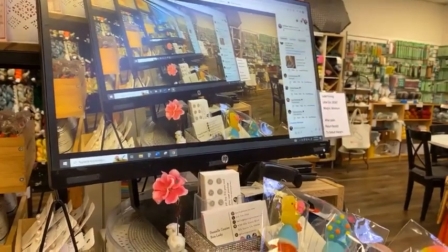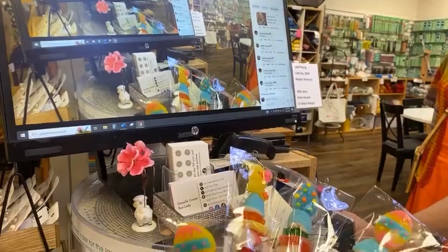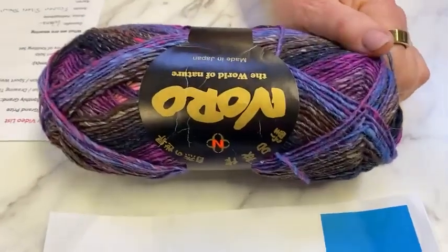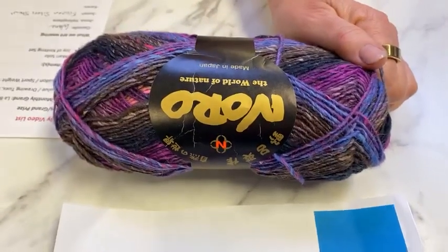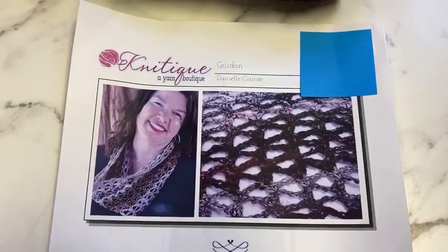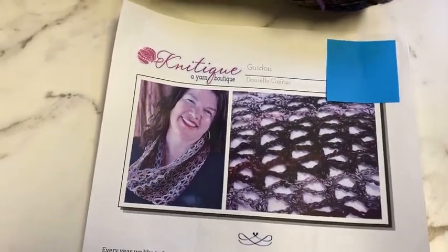You guys know Silk Garden is all basically single plies of different fibers. Very nice to use. Silk Garden is our favorite base of the more popular ones, I would say. I mean, don't get me wrong, I'm loving a cashmere. Oh, the new Sonata Shima would be great for this. Oh, that would be. Sonata Shima would be perfect.